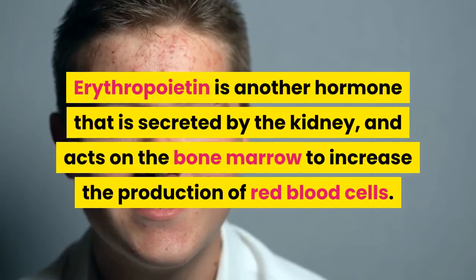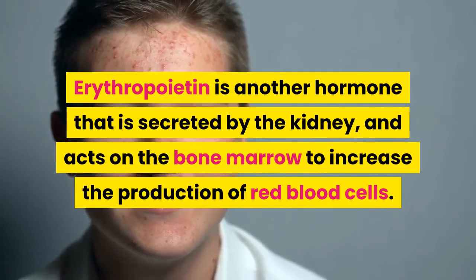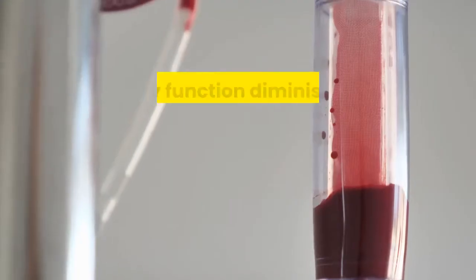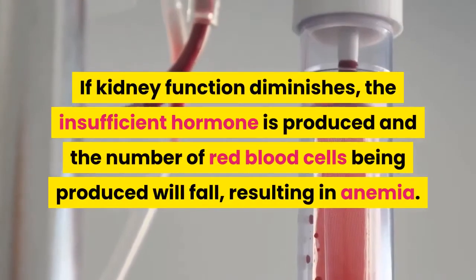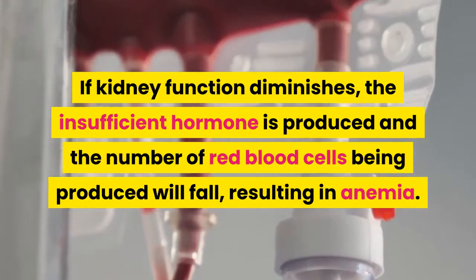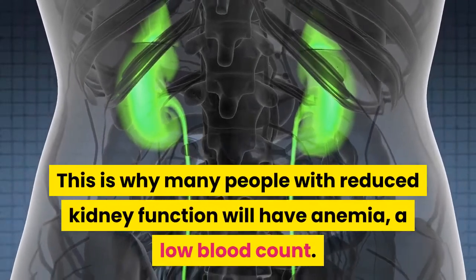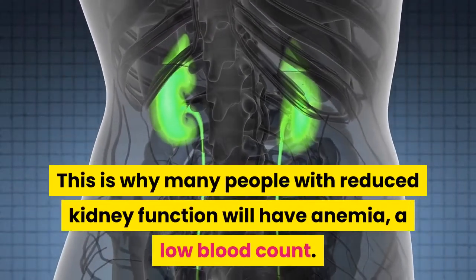Erythropoietin is another hormone that is secreted by the kidney, and acts on the bone marrow to increase the production of red blood cells. If kidney function diminishes, the insufficient hormone is produced and the number of red blood cells being produced will fall, resulting in anemia. This is why many people with reduced kidney function will have anemia, a low blood count.